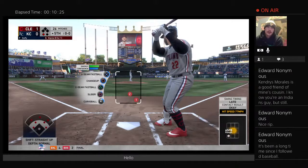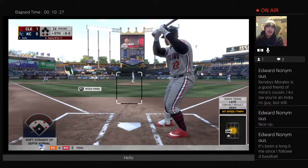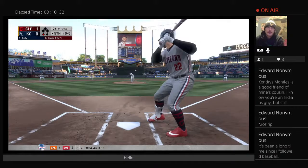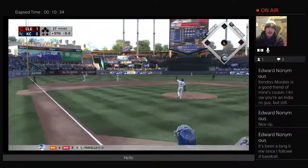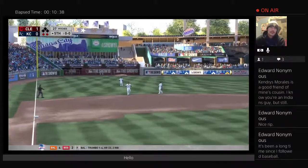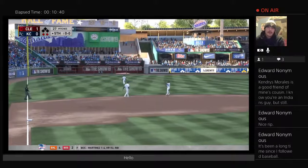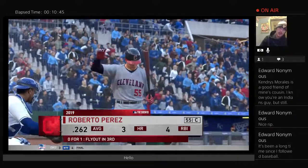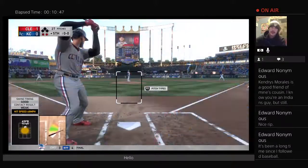So the bases are empty with one man gone. And standing in now, the power-hitting second baseman, Jason Kipnis. This pitch is popped up. Dozier is there, and he makes the catch for the second out. The catcher striding into the box, Roberto Perez. He flew out in his last at-bat.